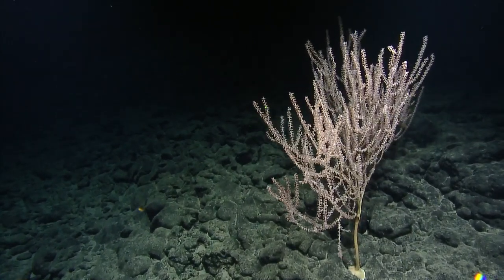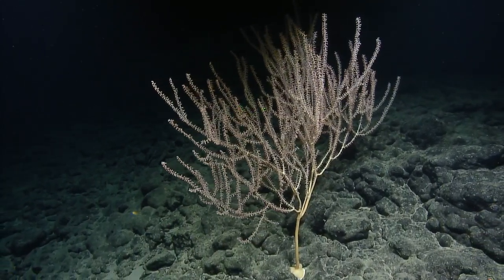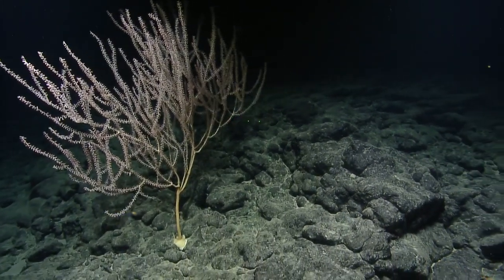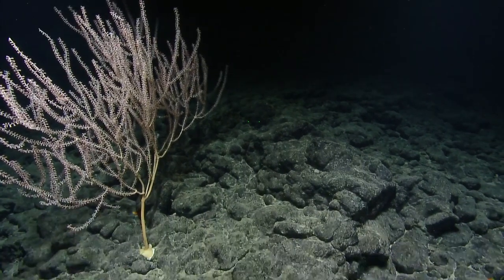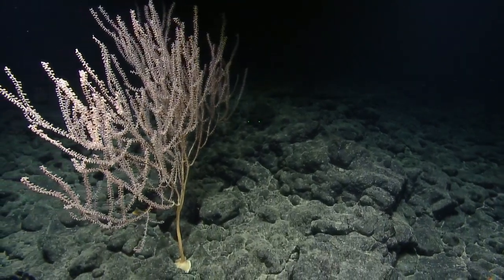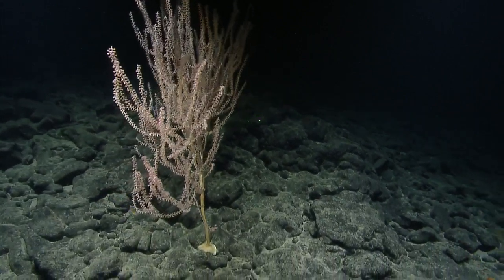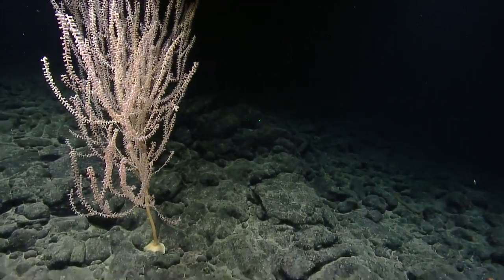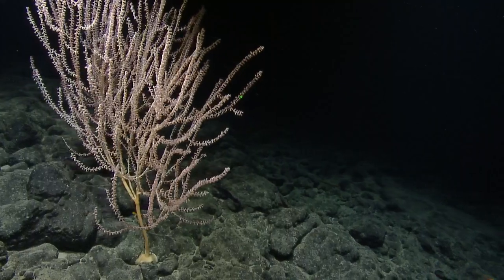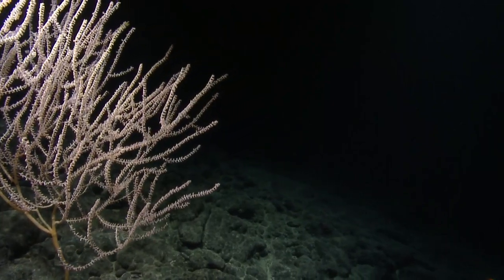Oh, and the pirouette, very nice. So this could either be a very large sparse brancher, but it has a lot more highly branched bits towards the branch tips. So I suspect it might be something different, but still this is great imagery that'll help us make that determination later on. But something in the family Keratoisididae. Newly established family just within the past few months.